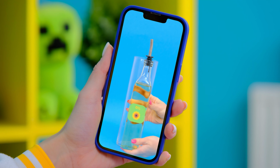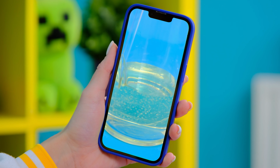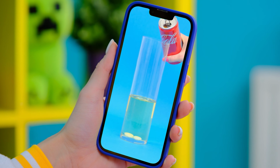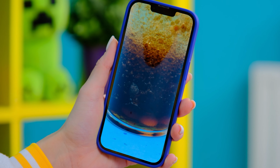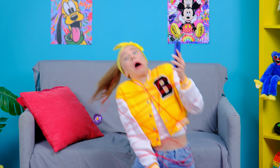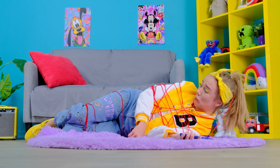We need to find a working experiment that's sure to work. Okay, oil, Mentos, and Coke. Gotta show it to Nicole soon. Oh, I'm all tied up with yo-yo. Oh, I'm still gonna make it to Nicole.